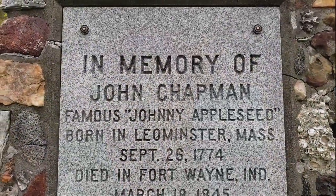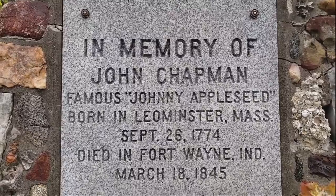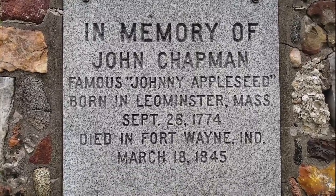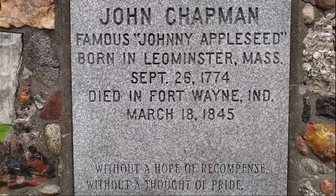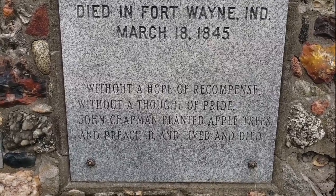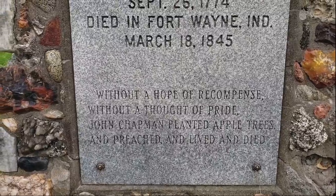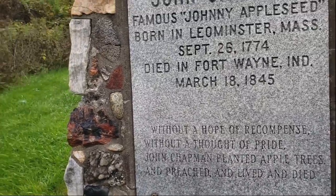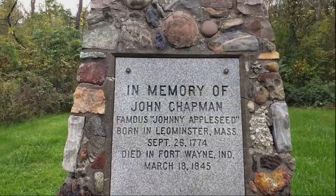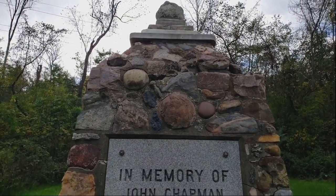The memorial, it says, in memory of John Chapman, famous Johnny Appleseed, born in Leominster, Massachusetts, September 26, 1774, died in Fort Wayne, Indiana, March 18, 1845. Without a hope of recompense, without a thought of pride, John Chapman planted apple trees and preached and lived and died. And the cool thing about this monument is all of the rocks in it, has all these different rocks, they were donated by families that Johnny Appleseed helped.